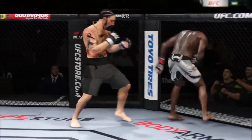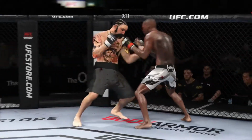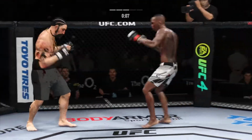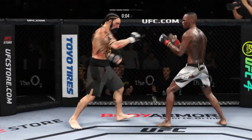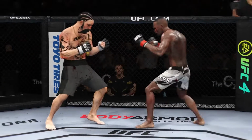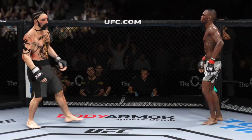Oh, he has landed a high volume of strikes in this round and really hasn't let up when it comes to his aggressiveness. The striking has been on point every step of the way. Careful to not gas out, but you gotta like the output here down the stretch. Israel Adesanya gets hit with a kick.